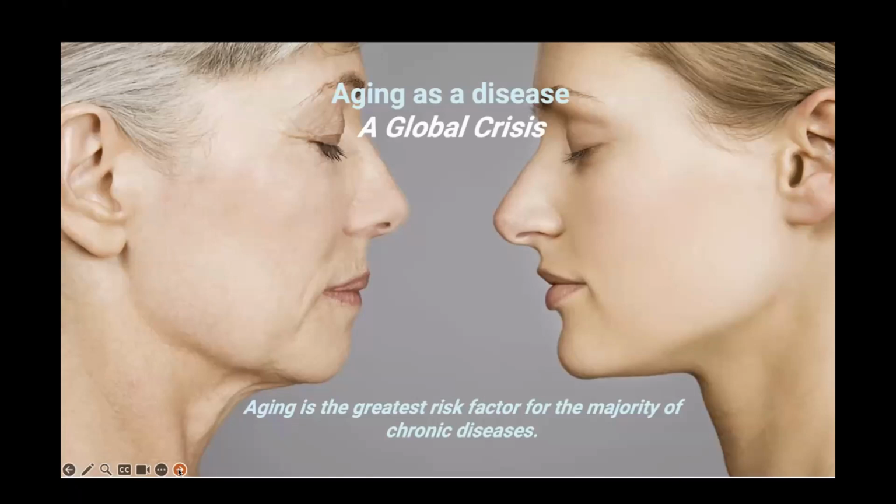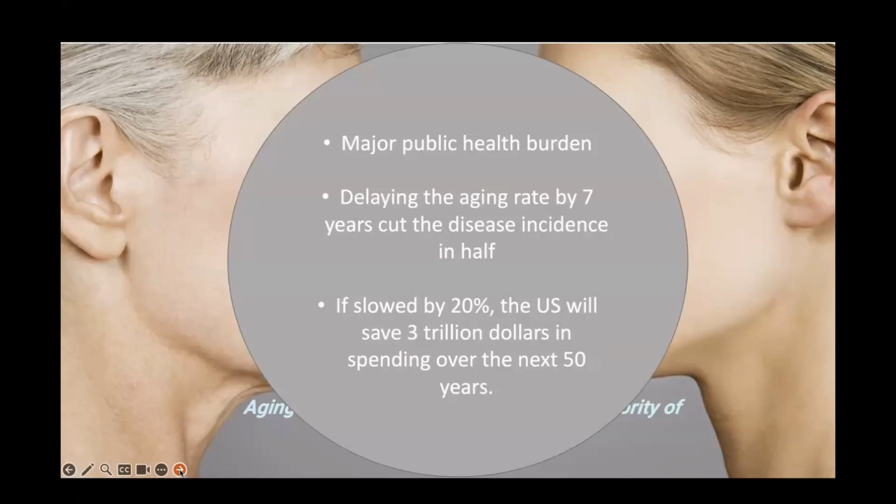And it's simply put, because if you think of aging in that framework, it is absolutely the biggest risk factor we have for any chronic disease. So this is like the master of all masters chronic diseases. And we can understand that and recognize that by just realizing that if we think of it this way, it is by far the biggest global health burden. And in fact, if we can just reduce this a little bit, we can have tremendous impact on public health. And here's some statistics. If we delay aging by 7 years, we cut disease incidence in half.